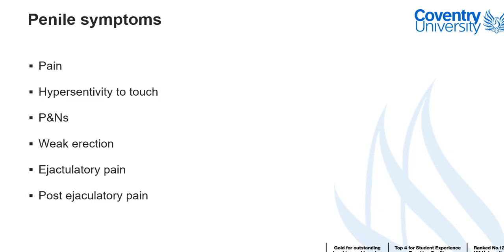What happens in the penis? It can be painful. It may be painful on one side, maybe hypersensitive to touch. Maybe hyposensitive. Sometimes men complain of feeling dead, like a piece of meat. They may be getting pins and needles. They may be getting a weaker erection. They may be getting ejaculatory pain.